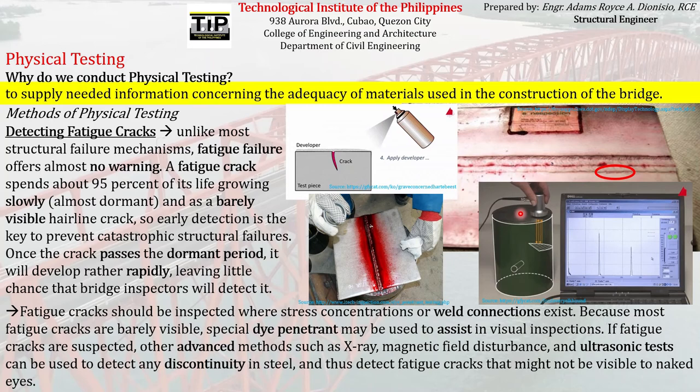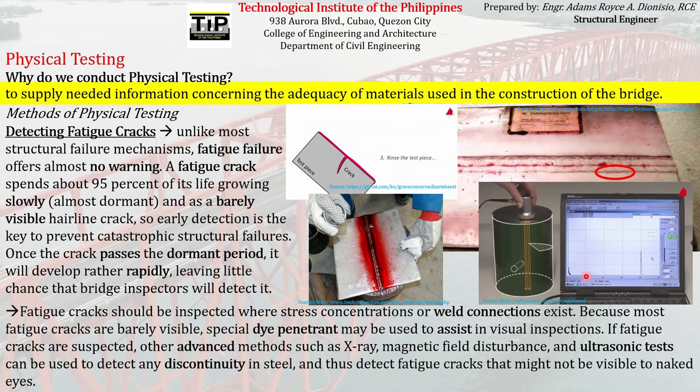So what we do here is we apply a gel on the surface of the steel that we want to subject to ultrasonic test. And then we use a special device which looks something like this that sends sound waves or ultrasonic waves along the steel member itself. So the waves will travel along the steel component, and every time it passes a cavity, it will reflect a deviation on the connected monitor screen here.